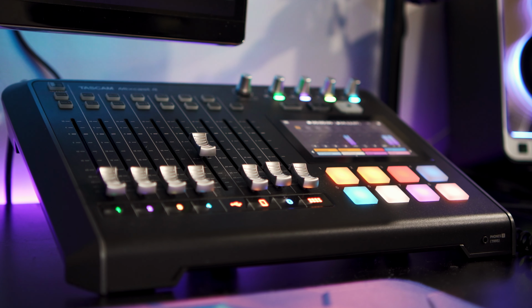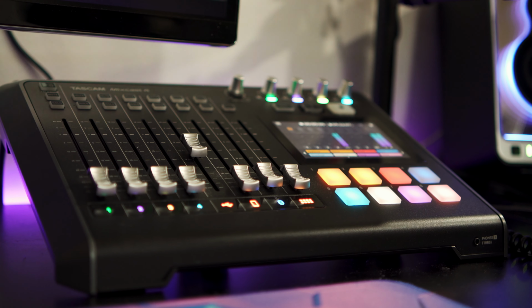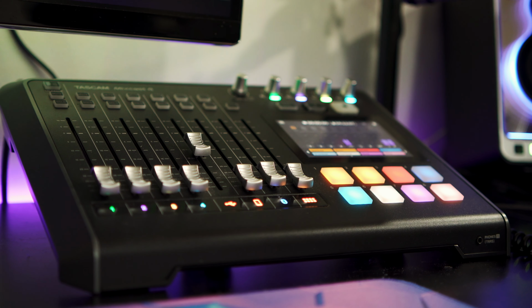Now, how can I compare it? Well, I've been using the Tascam Mixcast 4 for several years now, and I have to tell you that this device is amazing. It definitely belongs on a desk. But if you're a minimalist kind of person, now I'm going to bring the RØDE Procaster mic over here a little bit closer to me. If you're a minimalist person, this device right here is going to keep your desk nice and clean.